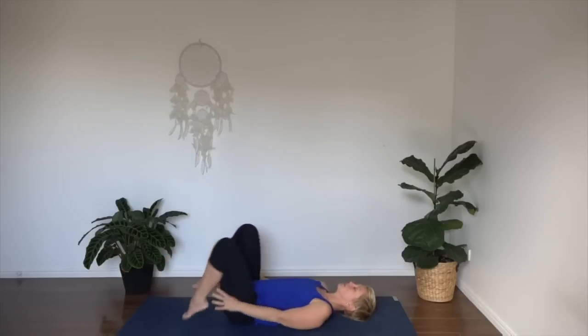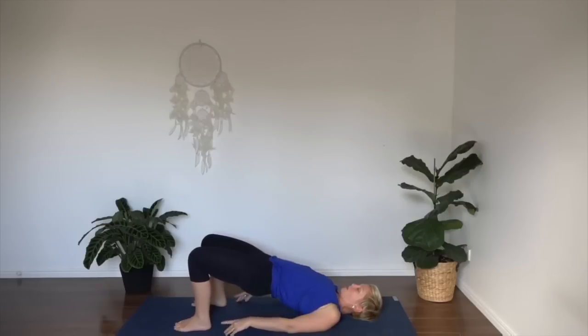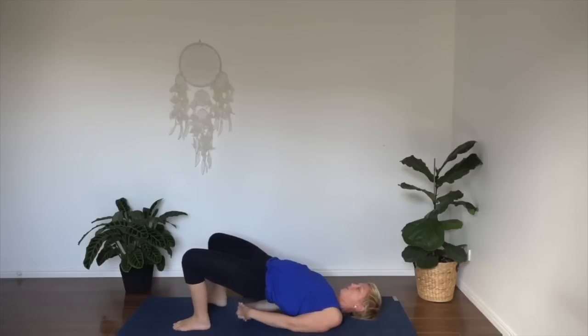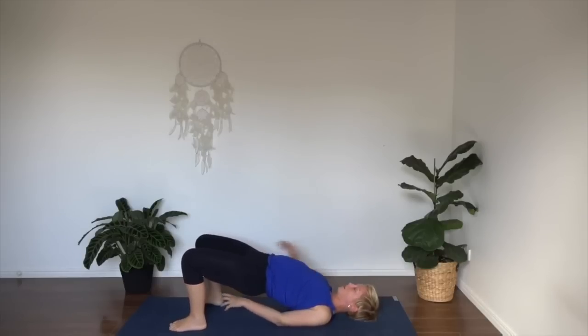Bring the knees in. Bring the soles of the feet to the floor just so that you can touch the heels. And then inhale, lift the hips up. So you're really standing into the feet. If this is comfortable, you can also interlace the hands underneath the body. Roll onto the tops of the arms and really open out through that chest. And you'll notice there's a bit of pressure on this neck.